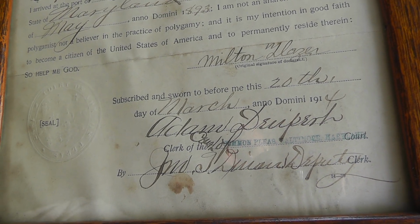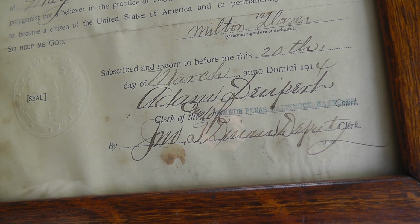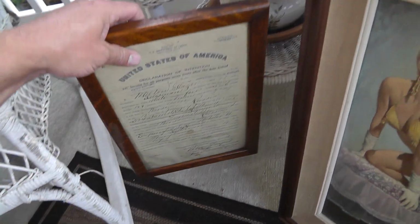Here's a signature. So pretty neat, with the seal and everything. Don't know what it's worth, but it tells an interesting story.